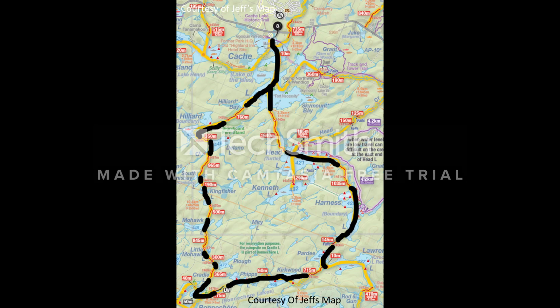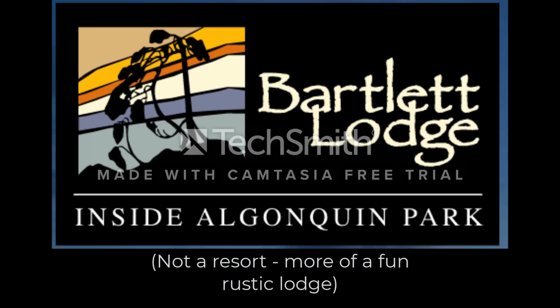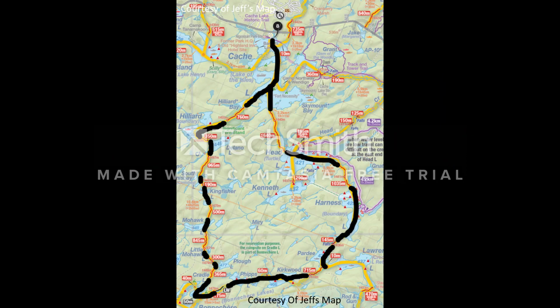Alrighty then, let's look into the next camping route, the Cache Lake Loop. So this canoe route starts off at access point number 8, Cache Lake. You'll notice when you pull up that there's a resort on that lake, so you'll see motorboats going around, but it's a really small lake and a fairly chill access point. It's not a far drive from the highway, as you can see.